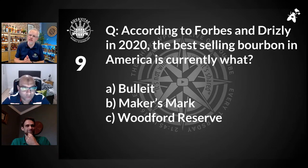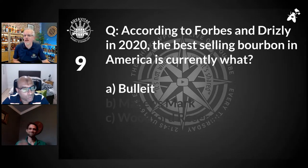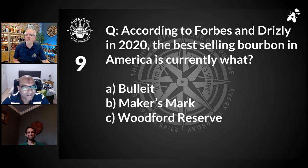I don't mind a wee glass of Bullet. I enjoy Bullet Rye even. And I know there's millions of people out there telling me how much better rye can be. But Bullet Rye was what got me into rye. But Bullet Bourbon, apparently, is the best-selling in the States. Well done, Jonathan. Number two, by the way, this will shock you, is Maker's Mark, and number three is Woodford Reserve. Oh, there you go.